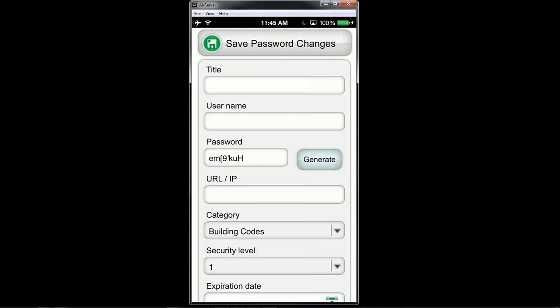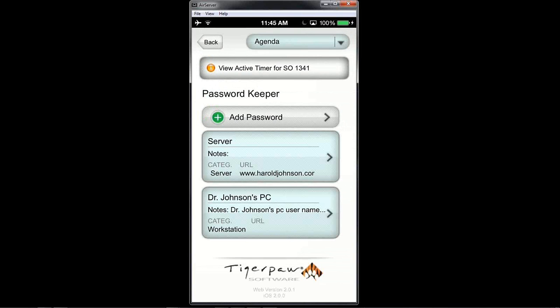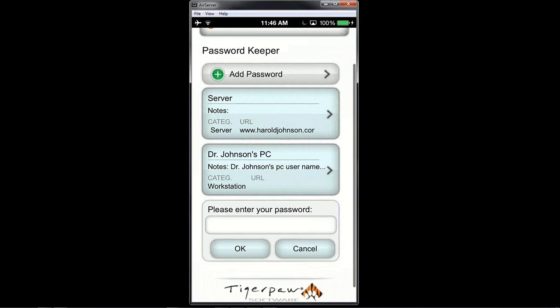And since you are always going to have Tigerpaw Mobile on your phone and you're always going to have access to Tigerpaw in general, you don't have to make these passwords rememberable or memorable. So you can even make new passwords while you're out in the field. It can help you with that. And when you go to access a password, like Dr. Johnson's PC, it's actually going to have you re-enter your Tigerpaw Mobile password, because on the off chance that your phone gets swiped and you're still logged into Tigerpaw Mobile, you wouldn't want to release that sensitive information. So it's just an added layer of security there.